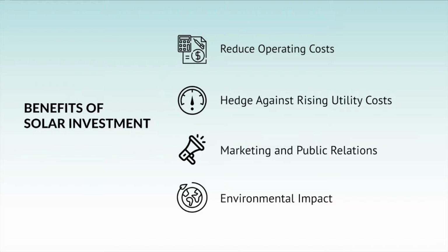We're typically charged for electricity in a few different ways: meter charges, delivery charges, demand charges, supply charges. Now, as opposed to in the past, we can offset all of those by going solar. Second there, you can hedge against rising utility costs. We like to think of going solar as buying the next 25 years of electricity up front. That's how long a lot of this equipment is warrantied for.